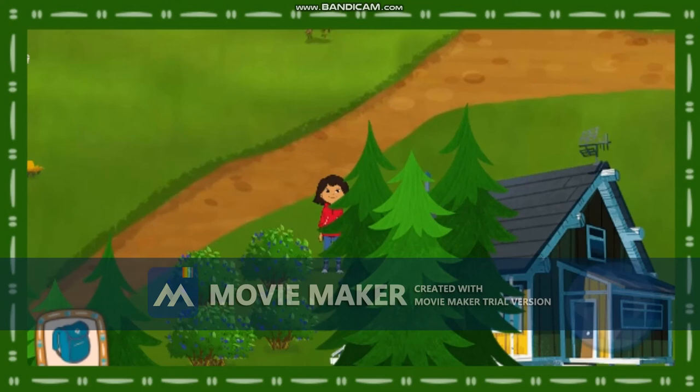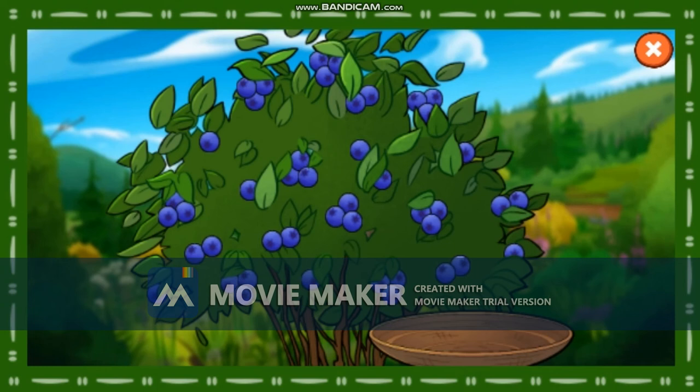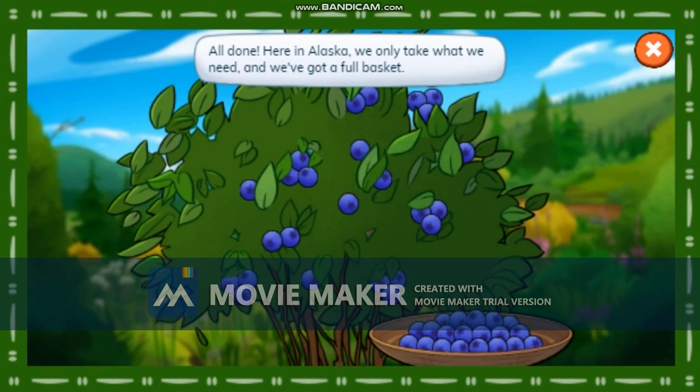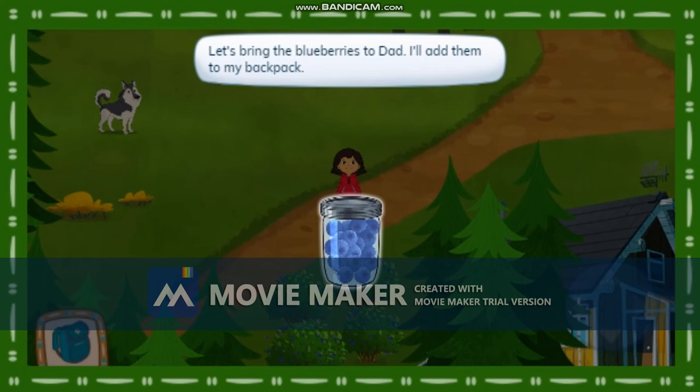Let's pick blueberries so Dad can make blueberry jam. All done! Here in Alaska, we only take what we need, and we've got a full basket. I'll add them to my backpack.